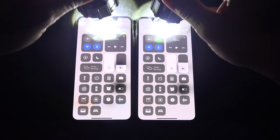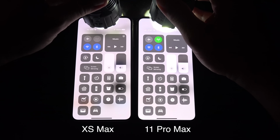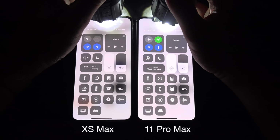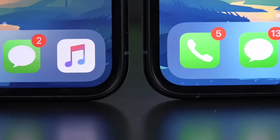Now what I think is really helping this display day to day is the auto brightness. Because this display is more efficient, it's much less aggressive in terms of dimming the screen, like the previous iPhone OLEDs. In terms of the bezel, nothing has really changed here.